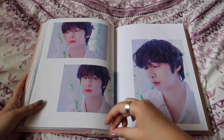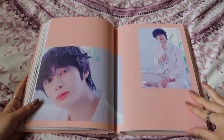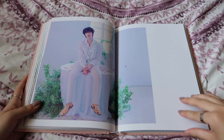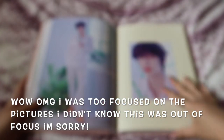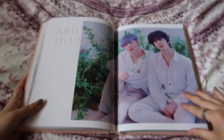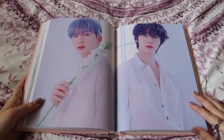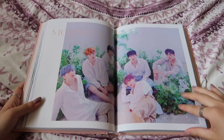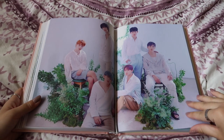And it does have like this little bookmark thing too, but I'm just gonna leave it here. But yeah, I really hope that Starship ends up doing this more often, because oh my god, the quality is just amazing and these photos are so nice. Like hundreds and hundreds of photos, well maybe not hundreds, but just tons and tons of photos of them. Oh my goodness, wow. But yeah, I can't even contain my excitement about this photo book.